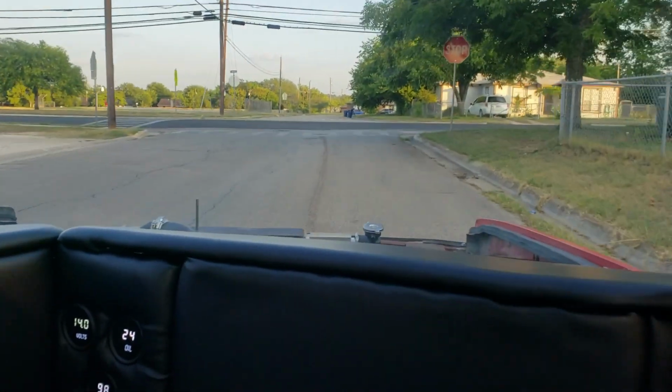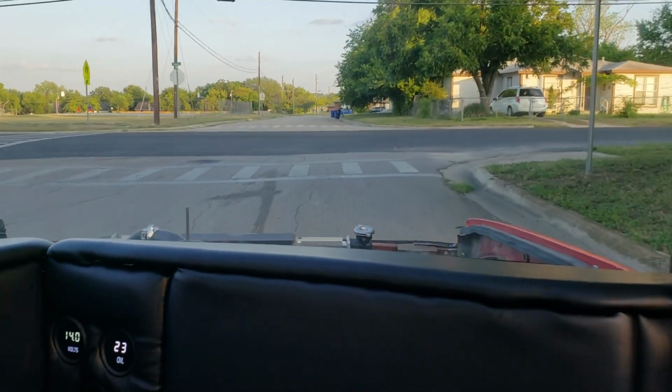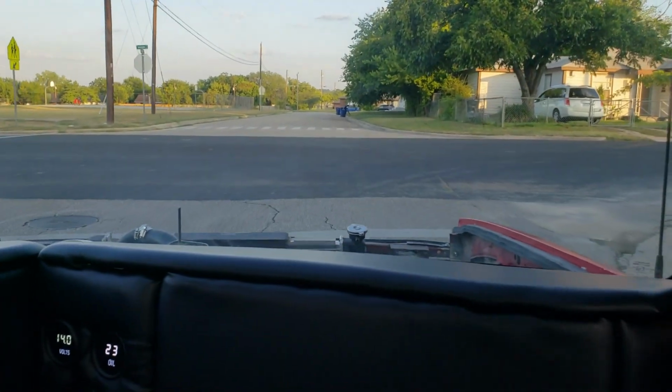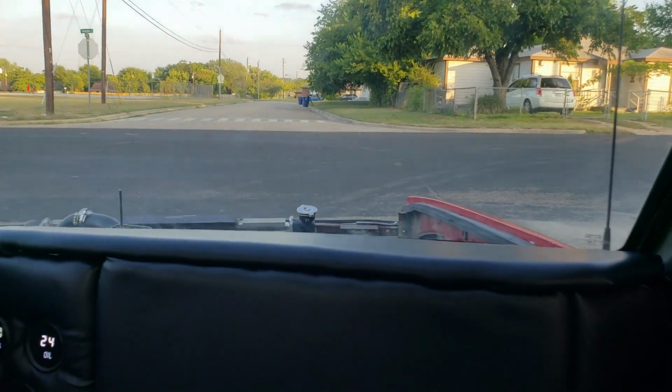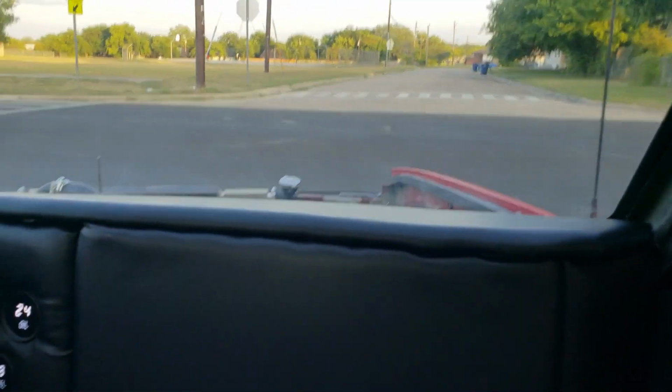Budget build, so I didn't have the luxury of being able to rev over, I don't know, $5 grand. I pretty much built the truck to 4,800 RPMs.